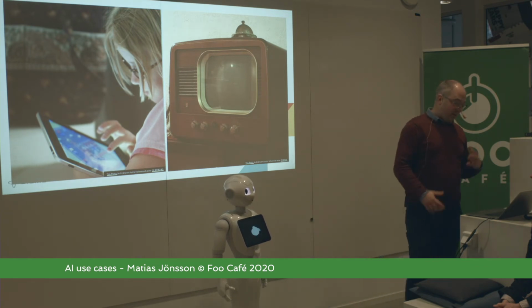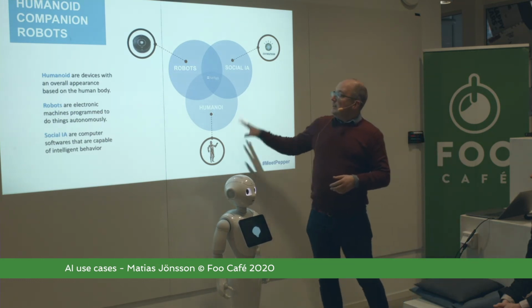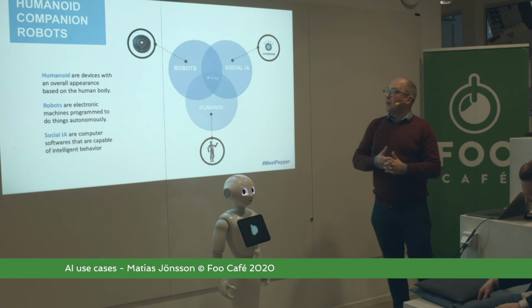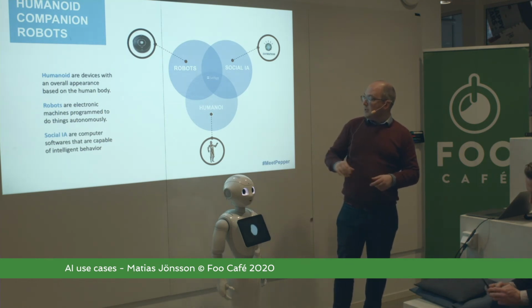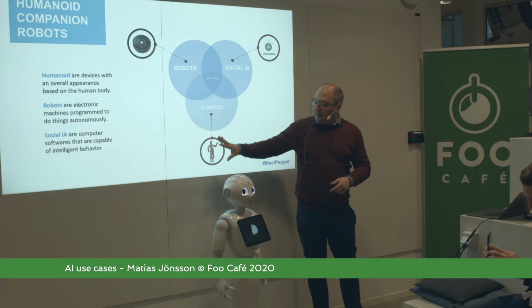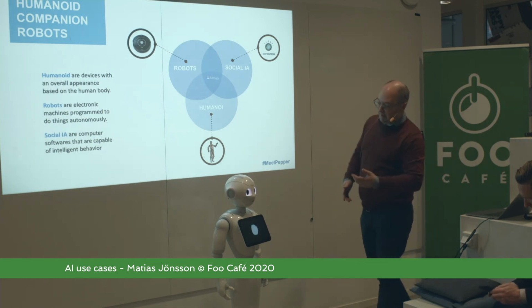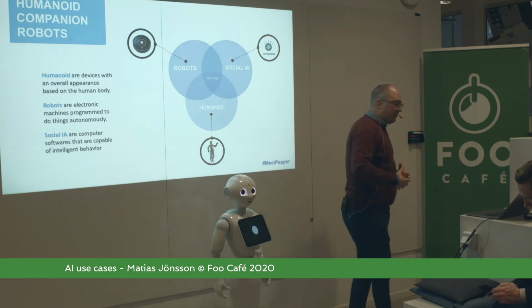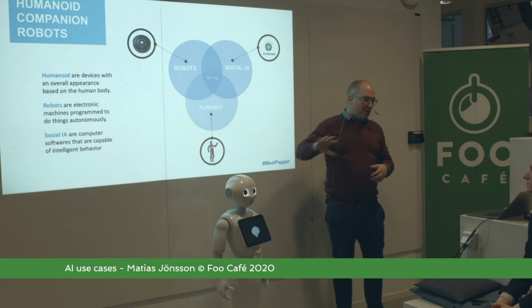So we are seeing quite revolutionary technology, I think, will turn out in the future. When we talk about robots, and describing where Pepper fits in, there are multiple perspectives to this. There's the humanoid appearance of the human body, and as you can see, Pepper has quite a lot of that going on. There's the robotics part, with the electronic devices that are basically programmed to do things, and there's the social side of things.